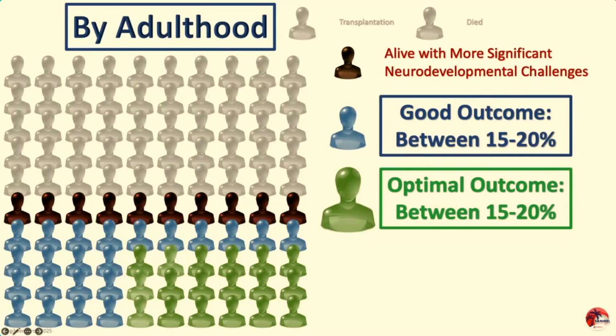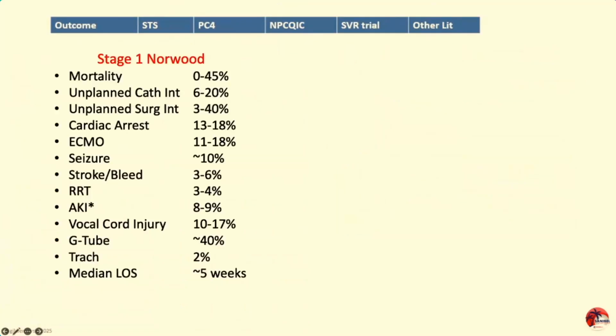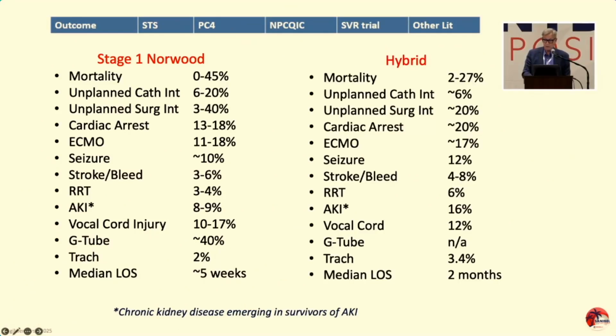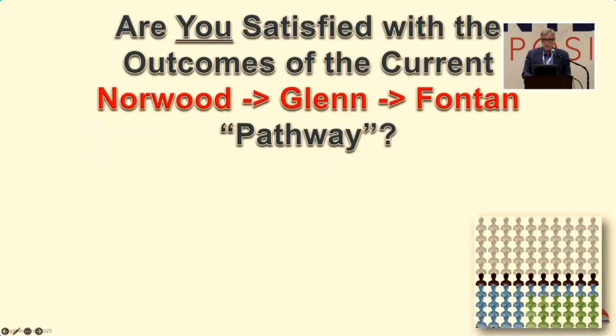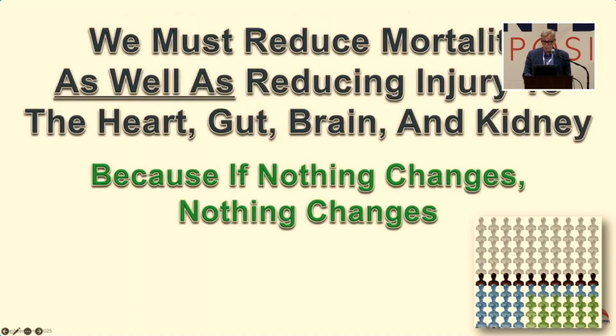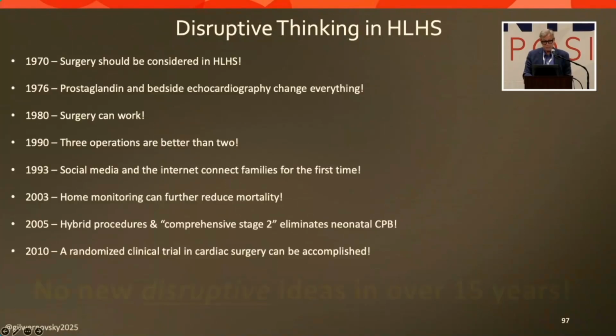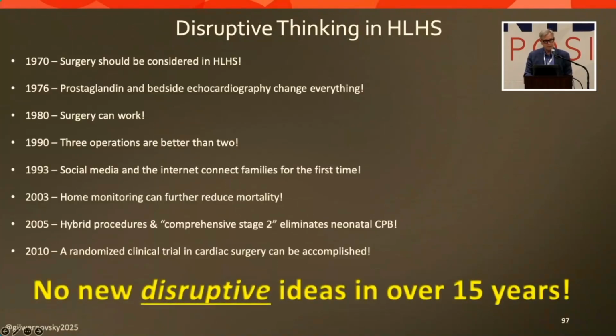This is historically an amazing result, right? A lot of morbidities in the intensive care unit, as you can see there, as you can see with the hybrid here. So I'm not satisfied, to be honest with you, and nothing has happened much in the last 15 years or so with this operation. It's time to change something, and we don't like to change things as a field, to be perfectly honest with you. To be sure I get to the end, I'll just again say that we've had no new disruptive ideas in the last 15 years.